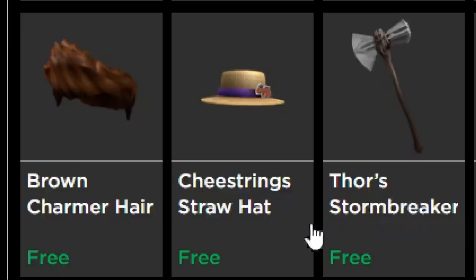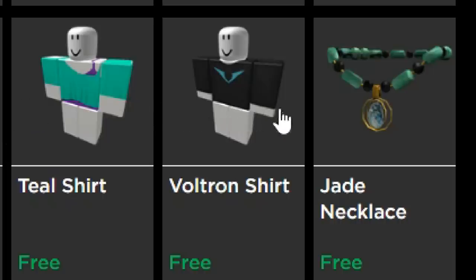Then we have Thor's Stormbreaker. Excuse me. But, yeah, you have that there, I guess. It looks pretty dangerous. I don't know if that's okay to have on a kid's site. You know, you could easily kill your cousin by mistake with this. But hey, anyway, we have the teal shirt, the Voltron shirt, and the jade necklace.